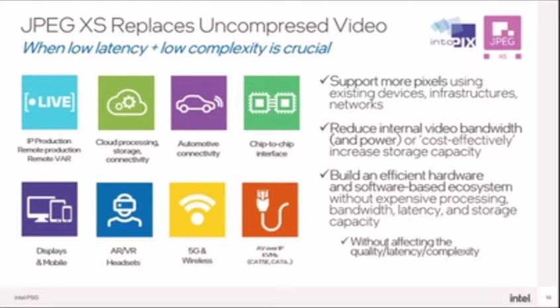So in terms of application, as I said, JPEG XS really replaces uncompressed video. In any application where latency is important and complexity is a problem, you can use JPEG XS to replace it. You have applications such as live production in a studio, but also remotely. Remote video assist referee, also in live sport, is very important. Processing to the cloud, so in live for storage, optimization, connectivity. Also in automotive connectivity, but in chip-to-chip interface, so between just two chips, you have a limitation, a bottleneck. It can be solved with JPEG XS.